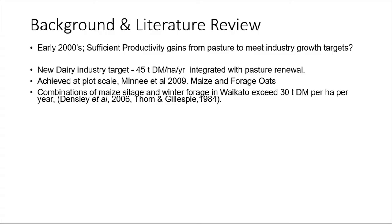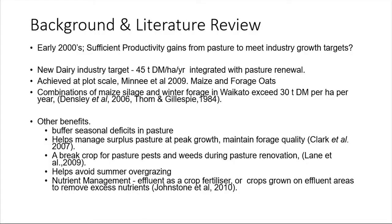At the same time, we could see that combinations of maize silage and winter forage in the Waikato were exceeding 30 tonnes of dry matter regularly, and there's quite a bit of published information supporting that. And there were other benefits of using crops, such as buffering seasonal feed deficits, managing surplus pasture growth, and break crops for pasture weeds and pests during pasture renovation. Murray Lane's work there. It potentially could help avoid summer overgrazing, and we could use crops to help manage nutrients around the farm. Some work was done by Paul Johnston at Plant and Food on that around about 10 years ago.